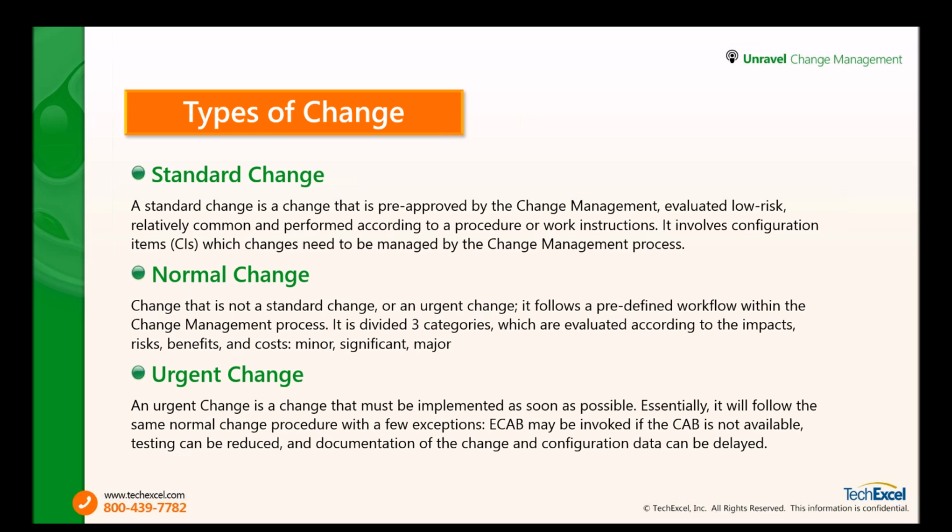Normal changes are managed according to their category, either minor, significant, or major. And IT really defines these parameters and the authorization levels to apply.